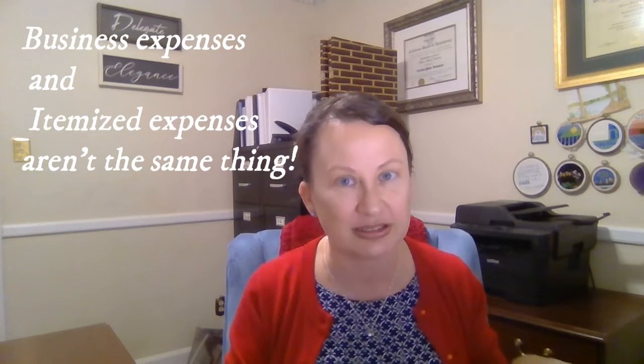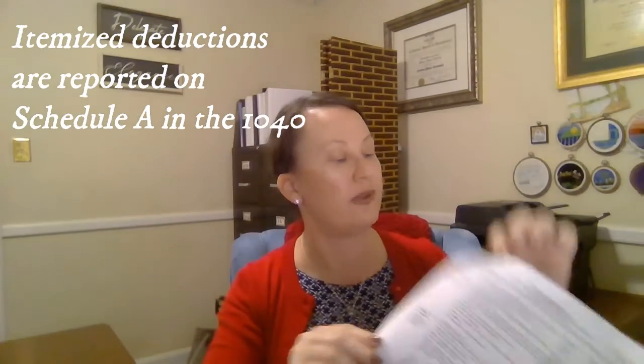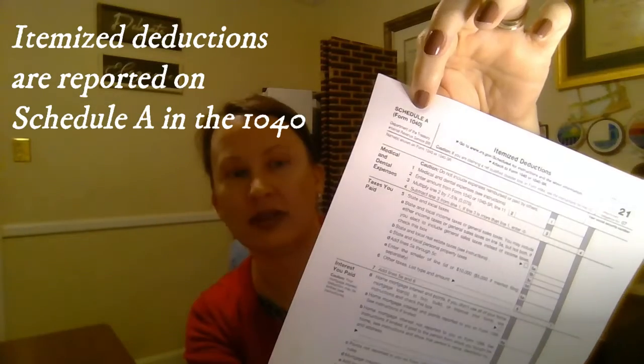They're not. Now, when you think of the word itemized, that means it's a listing, right? So in that case, you do itemize what your expenses are for your Schedule C or other business expense, but it's not an itemized deduction. Itemized deductions are listed on a Schedule A on your 1040. It's always going to be A. Fun fact right there in the corner.